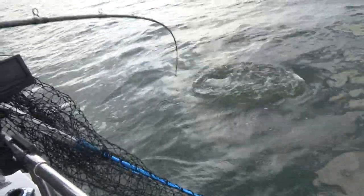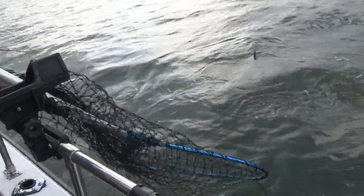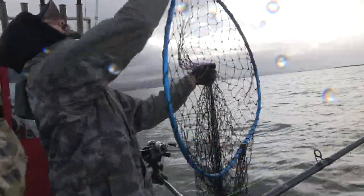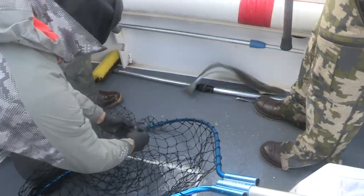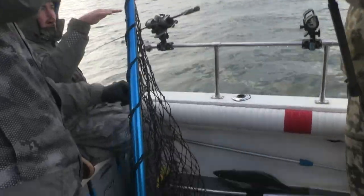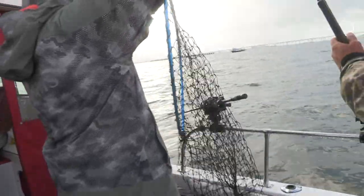Give me a little of my rod. Just pull him straight to the neck, but keep his head in the water. There you go. Pull off a little line, baby. Nice one. That's a keeper. Now he woke up. They'll sit there and just hum with you, and then once you get him to the surface, now he's going crazy.